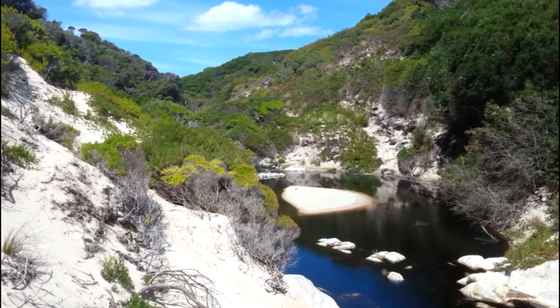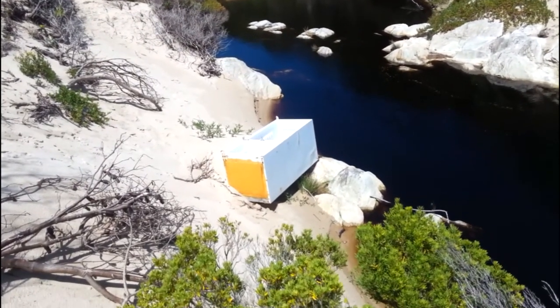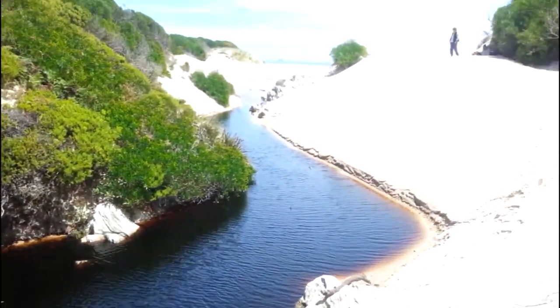Well, we're having a wonderful time on the West Coast marking the track and picking up litter, but we have to draw the line somewhere. When you start finding old refrigerators on the wild West Coast of Tasmania.